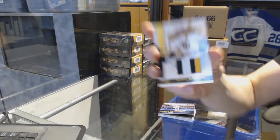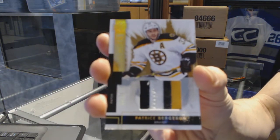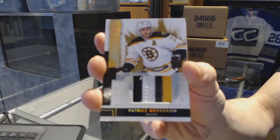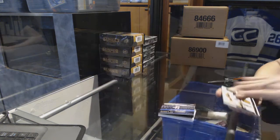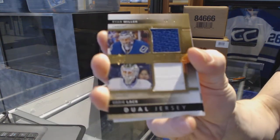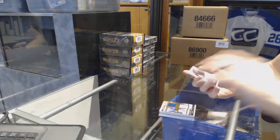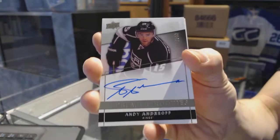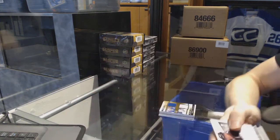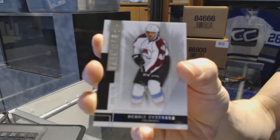We've got a three-color base patch, number 17/25 for the Boston Bruins, Patrice Bergeron, 17/25 for the Bruins, Patrice Bergeron. We've got a dual jersey, number 9/75 for the Vancouver Canucks, Eddie Lack and Ryan Miller. Rookie autograph, number 299 for the LA Kings, Andy Andreyev. And a base rookie, number 249 for the Colorado Avalanche, Dennis Everberg.